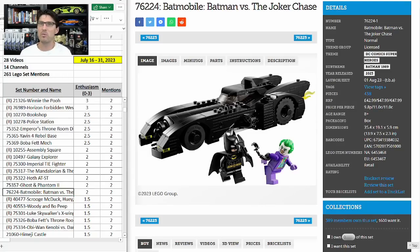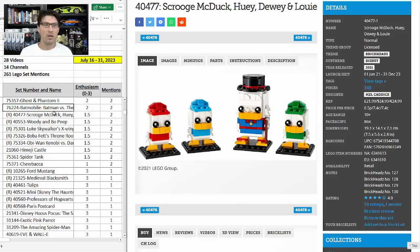76224, Batmobile, Batman versus the Joker Chase. $48, which seems very expensive. It's coming out soon. I'm having Batman versus Joker fatigue, so I'm not going to be looking at this set. The rest of the sets on this table that got 2 mentions have E-scores of 1.5, other than the last set, which is already creating a lot of drama that we'll get to in a second.